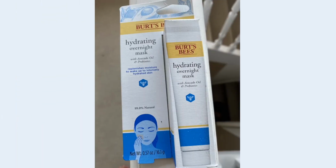Yeah. And then last, definitely not least, a hydrating overnight mask from Burt's Bees. I love this stuff. One of my all-time favourites. Awesome. No parabens, SLS, petrolatum, dermatologically tested, avocado oil, and prebiotics. Oh, yum! Prebiotics. So that's a big one that's coming out on skin now. I notice there's quite a lot of brands bringing out prebiotics for your skin. Yeah, I don't know much about it. I've only started to notice a few products as well, so that'll be interesting to look into.